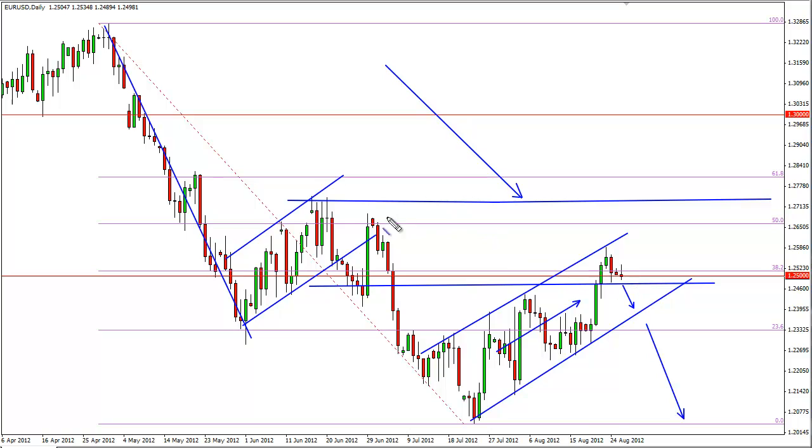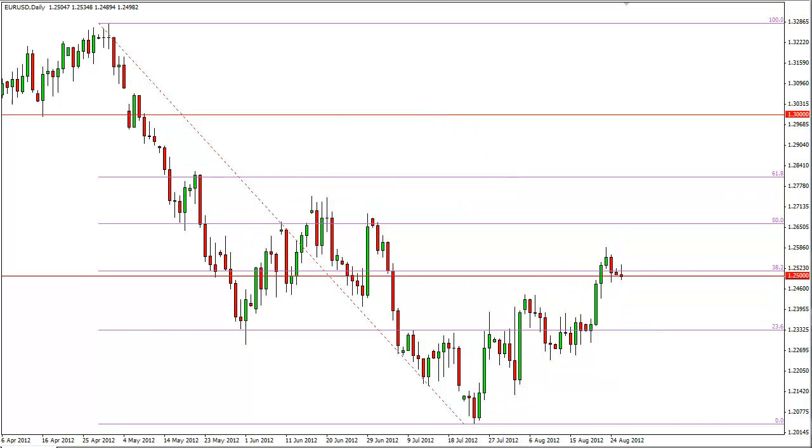But as you can see, with all of this going on here, I still only want to be short. I mean, after all, not much has changed, so there's really no reason to think that the euro should be gaining strength over the long run.